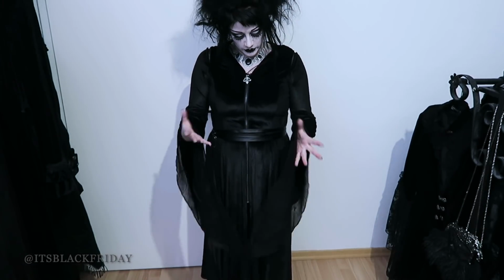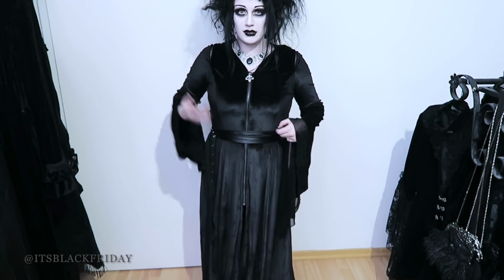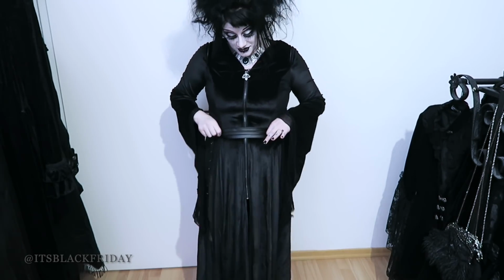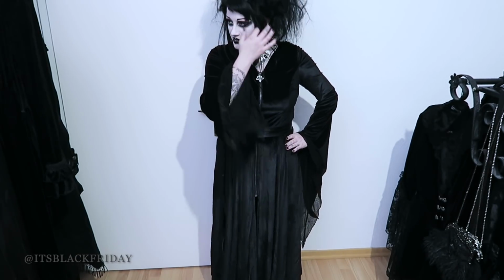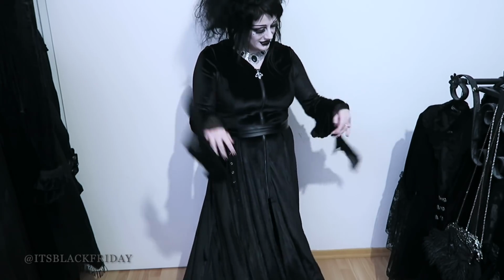Very witchy, very spooky, and I love this long belt. It's so long. I wrapped it around my waist 3 times and it's still got this much left on it, so I guess you can get a little bit creative with this belt. It's got a kind of medieval feel to me. I know it's nothing like medieval clothing, but that's just kind of the vibe it gives me for some reason.